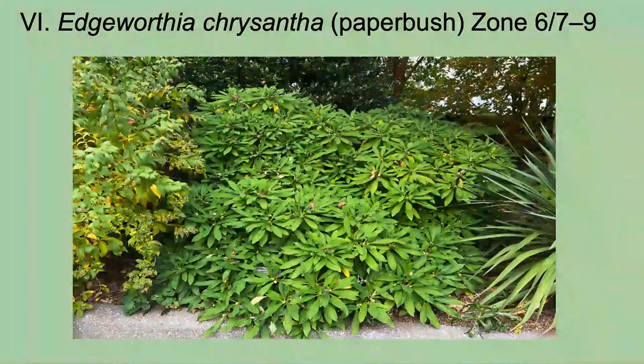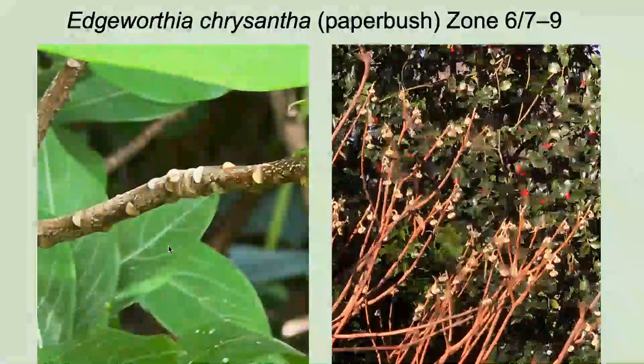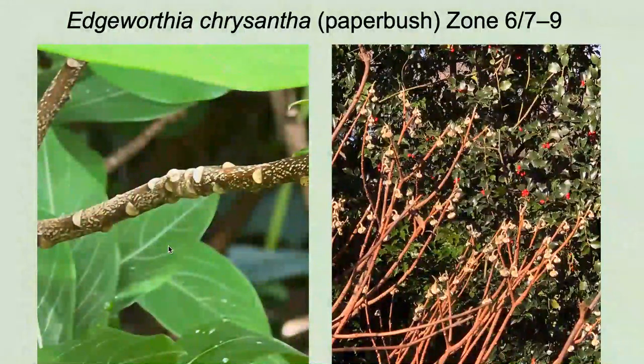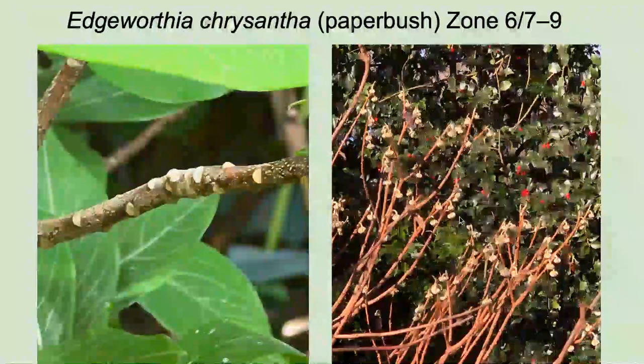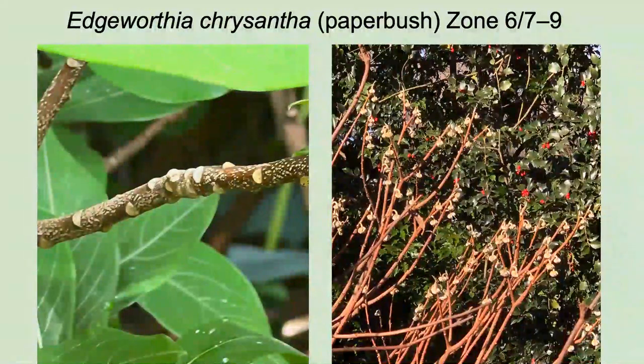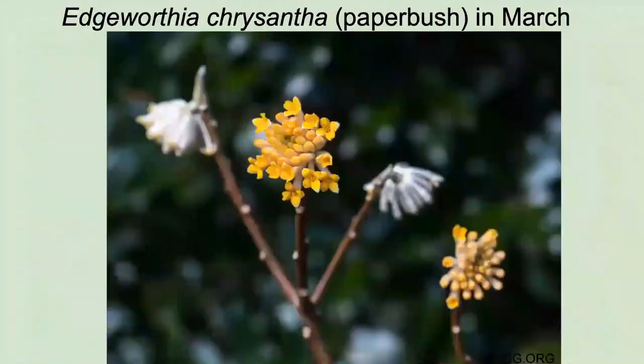This is how it looks in the summer with green leaves, but it's even prettier in the fall after it loses its leaves, and you can enjoy the bark with its lenticels and its leaf scars, and also the flower buds dangle, and they're covered with silvery hairs, which insulate them against the cold. And of course, they look particularly beautiful with the backdrop of this holly. We knew that it was going to bloom in yellow because its name is chrysantha, but it blooms at an unusual time in March and fills the air with the smell of spicy gardenias.